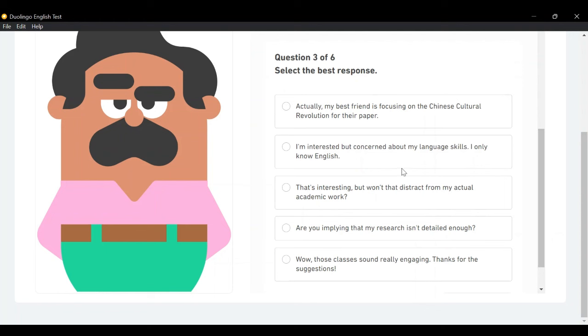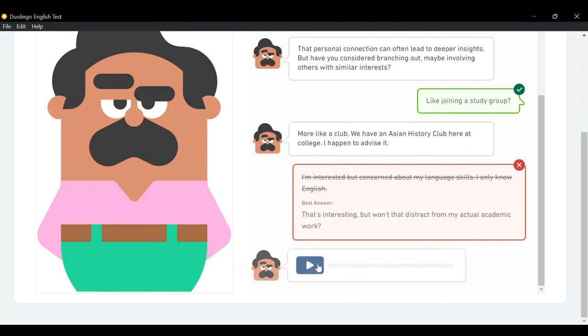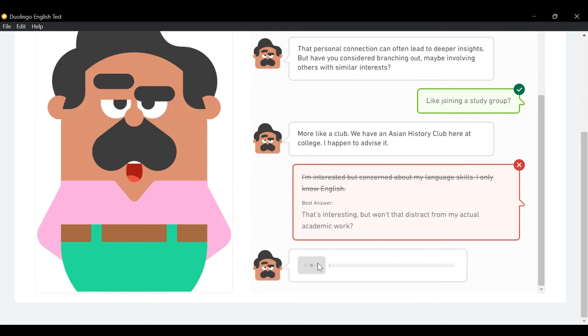I'm interested but concerned about my studies. Is that incorrect? No. On the contrary, it could complement your academic work. Clubs provide a lively platform to discuss and share ideas.